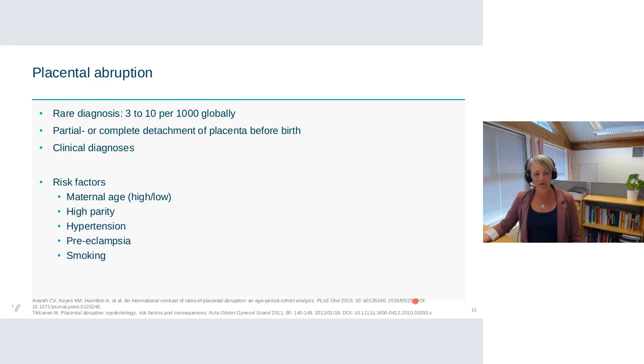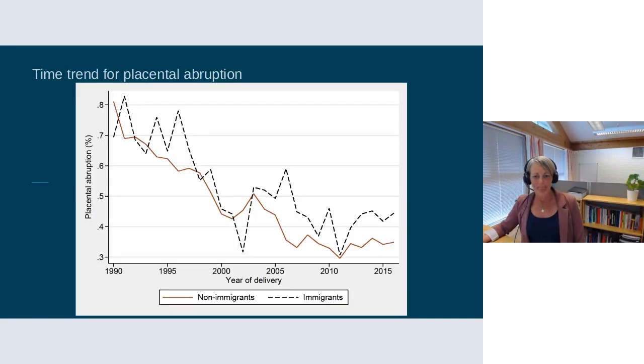And the risk factors include the extremes of maternal age, parity, hypertension, preeclampsia, and smoking during pregnancy. And this is the time trend for abruption during our study. The total incidence of abruption in our study was 0.5% for the whole study period and for the whole study population.